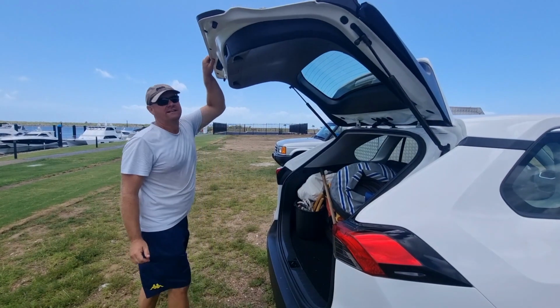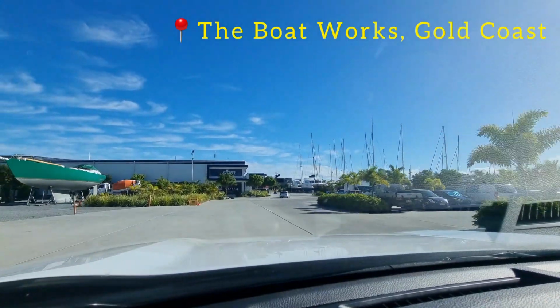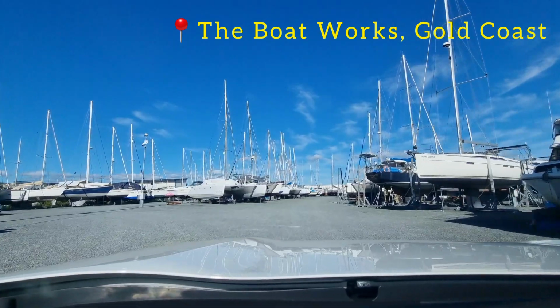Join us next week as we head on a road trip down to the Gold Coast to the Boatworks to have a pre-purchase survey done on a 48-foot catamaran.